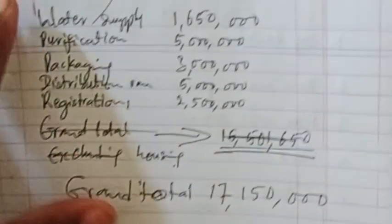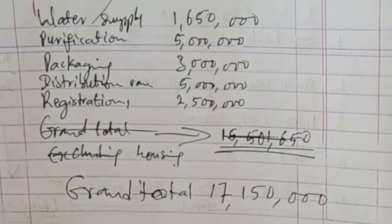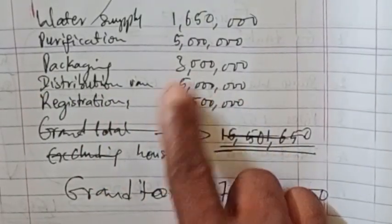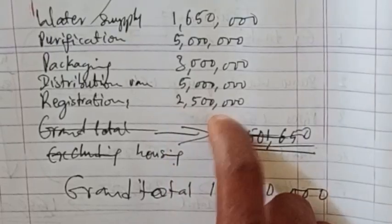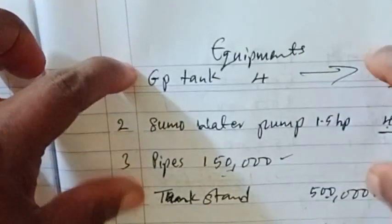Let's look at a summary. So in summary, we have our water supply 1.65 million naira. We have purification 5 million naira. We have our packaging 3 million naira. We have distribution van 5 million naira. We have registration 2.5 million. In grand total, we have about 17,150,000.